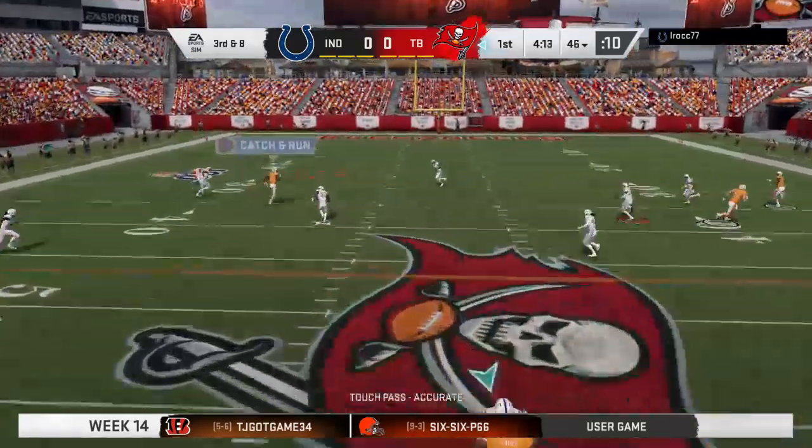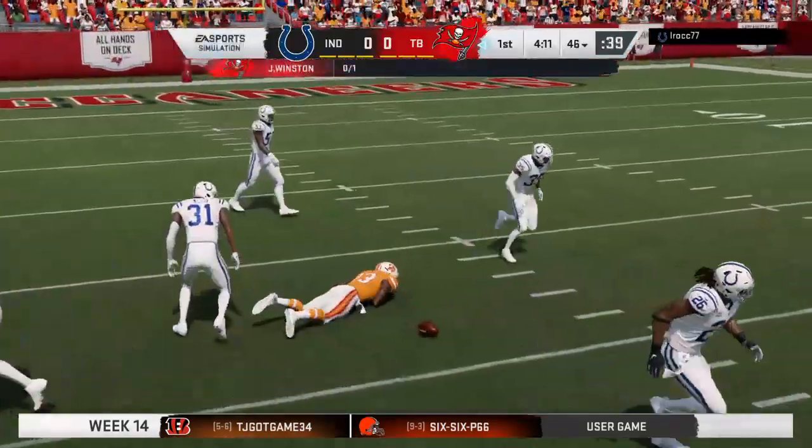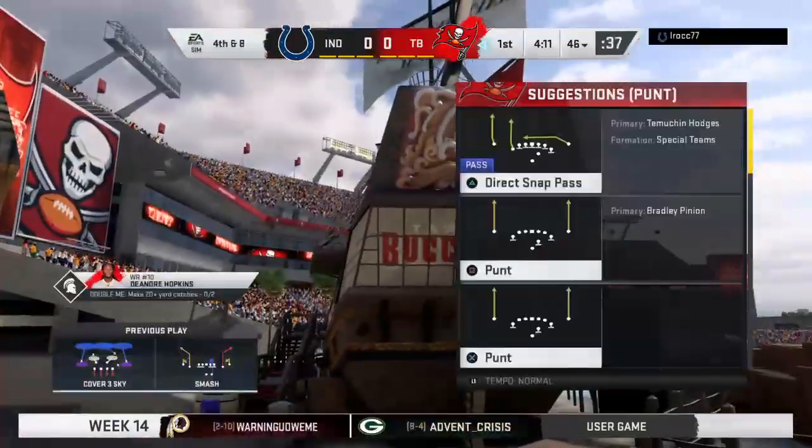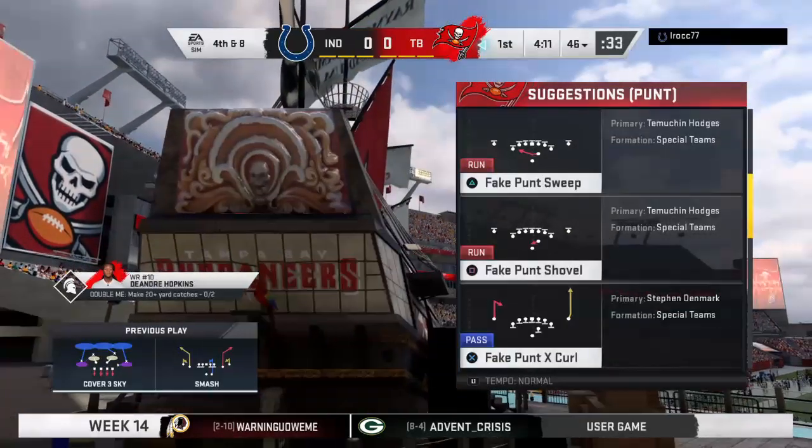Working out of the gun, Winston. And that'll be incomplete. Well, they took their shot all right, but it comes up empty, and it's 4th down. Nice play there to force the incompletion.